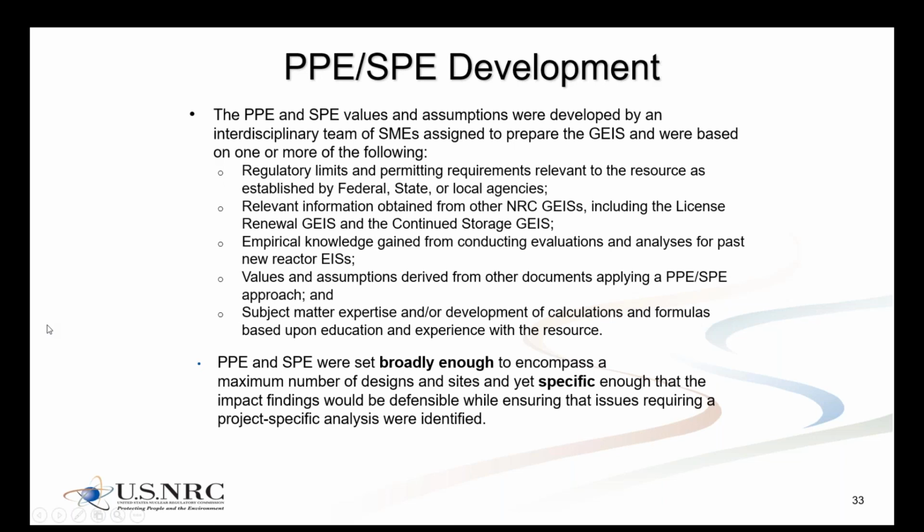Again, the goal of the subject matter experts was to ensure that the PPEs and SPEs were broad enough to encompass a maximum amount of designs and sites, but specific enough that the impact findings would be defensible. And so there's a bit of a balance there that we recognized, and it was a challenge for us. Next slide, please.